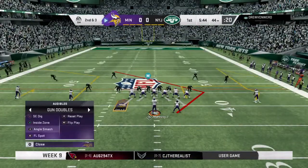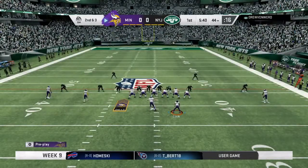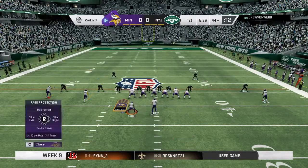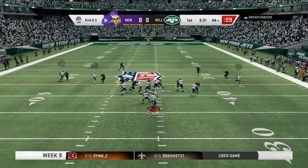And on the first drive, that can also help establish some rhythm, right? I think so. It gets everyone involved. They feel like they're part of it, and really gets them amped up as they go forward. Charlie! Look, squeeze! 2nd and 3.